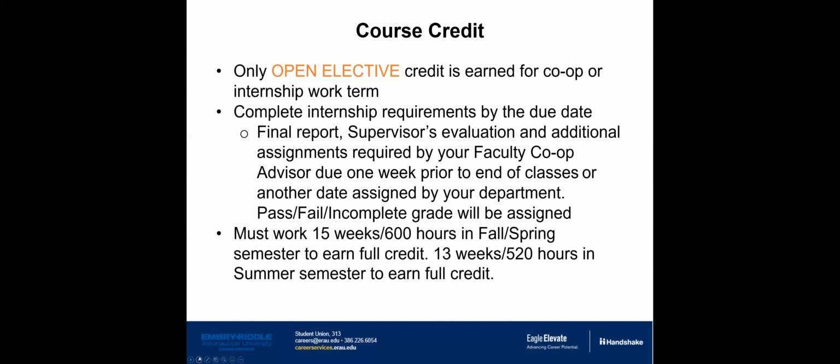You must work 15 weeks, 600 hours in the fall and the spring to be full-time, and 13 weeks, 520 hours in the summer semester to earn full credit. Next.